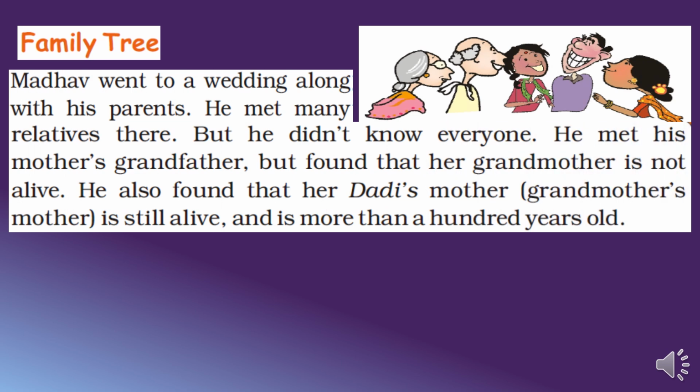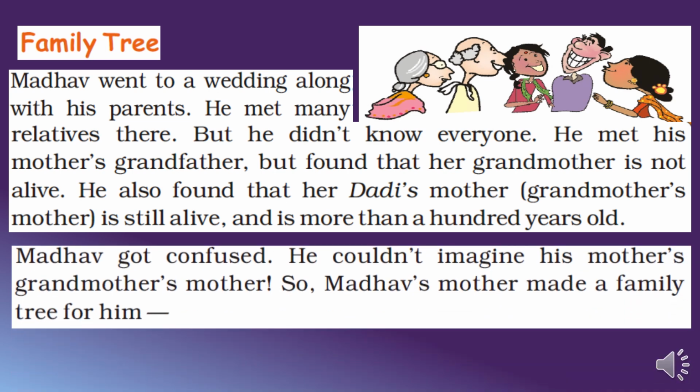Family tree. Madhav went to a wedding along with his parents. He met many relatives there, but he didn't know everyone. He met his mother's grandfather, but found that her grandmother is not alive. He also found that her dadi's mother, grandmother's mother, is still alive and is more than 100 years old. Madhav got confused. He couldn't imagine his mother's grandmother's mother. So Madhav's mother made a family tree for him.